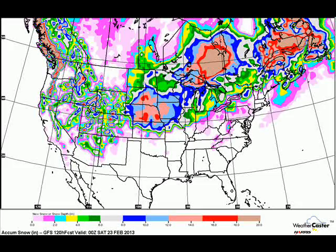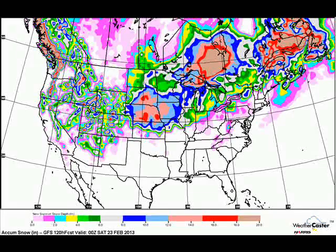And here's the projected snowfall. This is from the 0Z GFS model run. This is not a forecast. This is a model projection showing that the red areas in western Iowa could see anywhere from 12 to 15 inches, according to this projection, with the lighter blue and darker blue amounts dropping off to 8 to 12 inches, with lighter snow amounts further to the east and to our south.